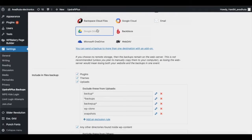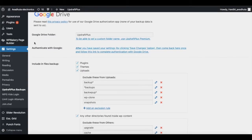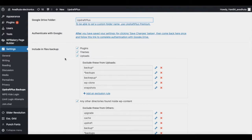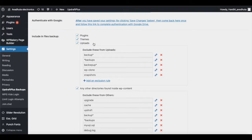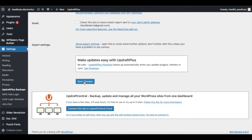Then you have to read the privacy policies. For the folder name, you need to give that. It will be UpdraftPlus. Then what your backup shall include, you need to mention that. You can check in or check out the options provided. I want everything to be backed up, so I'll not be unchecking any of these. So plugins, themes, uploads, any other directories found inside WP content, and then click on Save Changes.